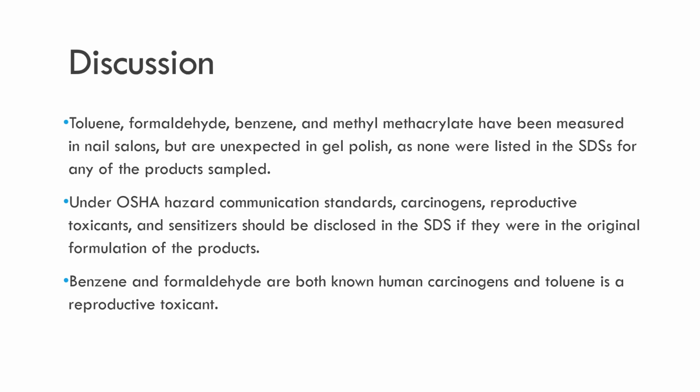So what does this all mean? Toluene, formaldehyde, benzene, and methyl methacrylate are four big chemicals that obviously have really severe health impacts. They have been measured in nail salons, but I didn't expect to find any of them in gel nail polish since none of them were listed in any of the safety data sheets. And under OSHA hazard communication standards, carcinogens, reproductive toxicants, and sensitizers would all need to be disclosed in the safety data sheets if they're in the original formulation of the product.